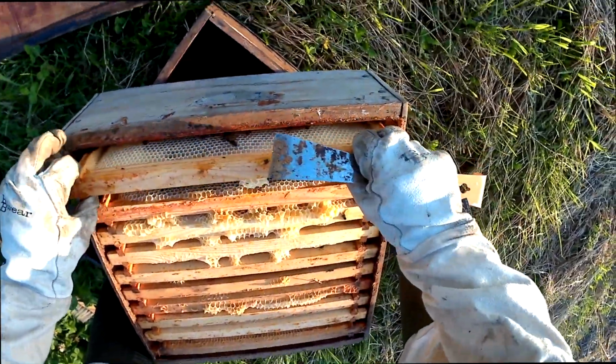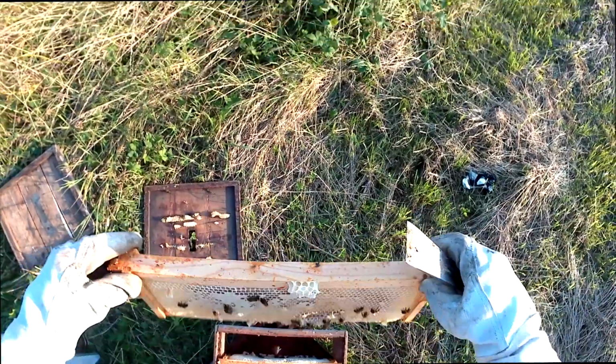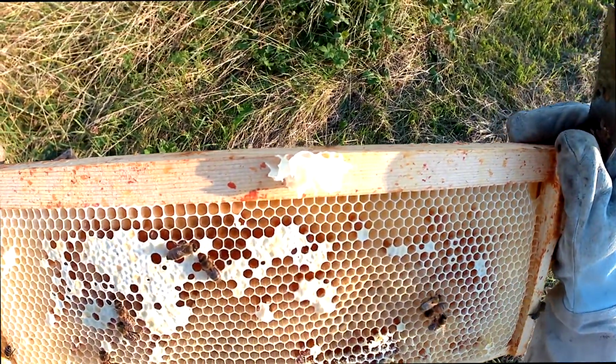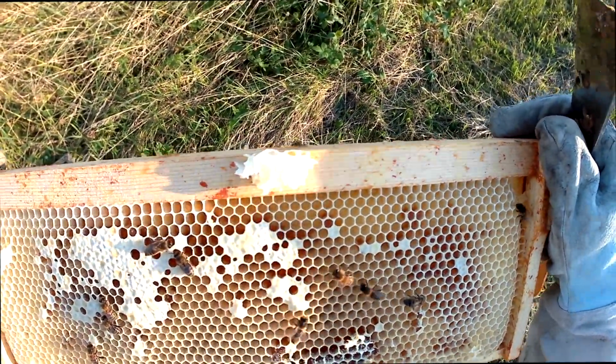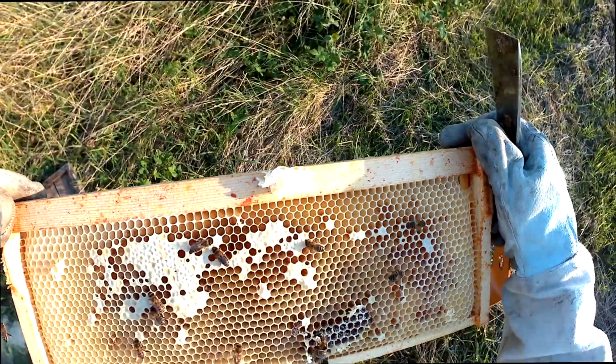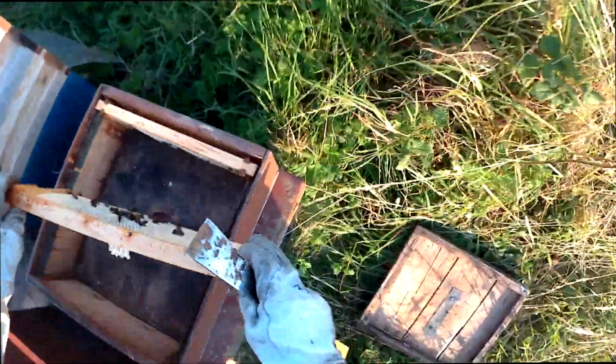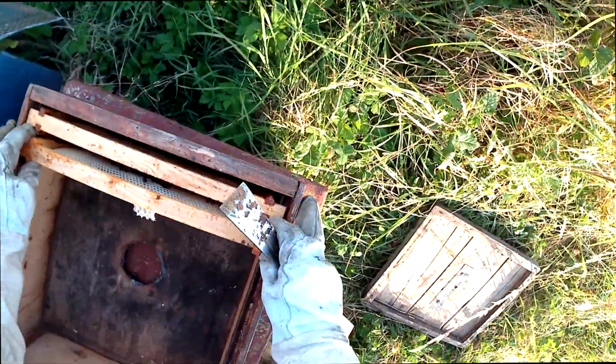Now this again. Now that is nectar on that side. Starting to be capped honey on that side. It's probably harvestable this side, but it's a pathetic amount. So I'm going to, like I said, I'm going to give this back to the bees. I'll sit this in here.